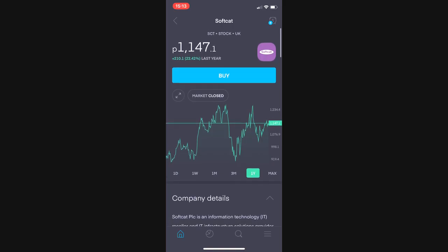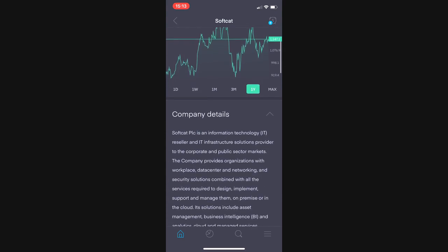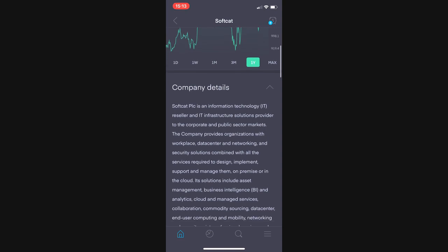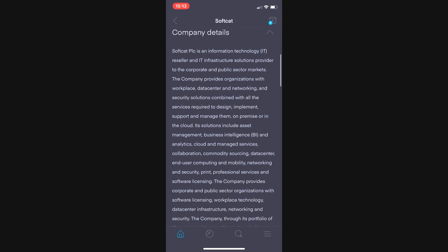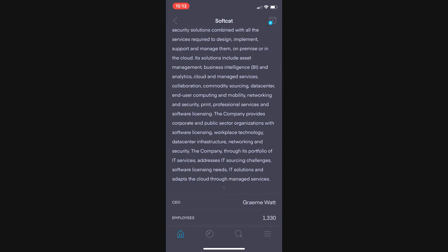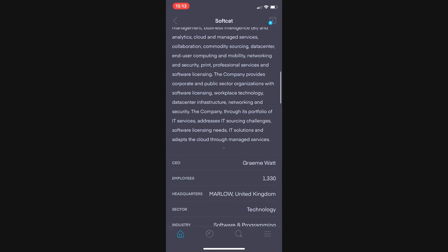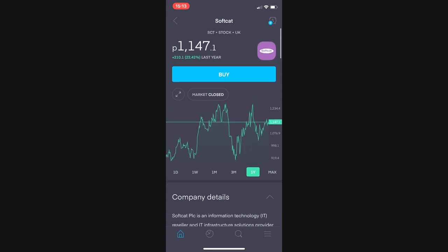So as we first mentioned, the next company we are looking at is Softcat, and it is another pretty big tech company over here in the UK, and is an IT and software reseller. It offers workplace data centers and networking, cloud-based solutions, which seems to be where every large tech company is going at the moment. Offers business intelligence tools and is diverse across all spectrums of the IT sector, including printing and IT addresses.